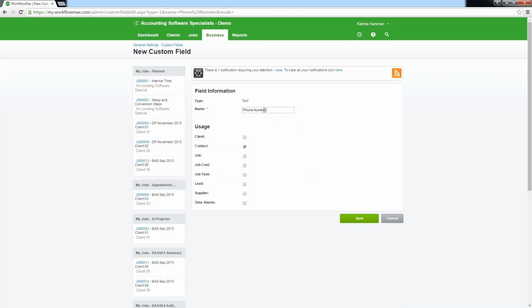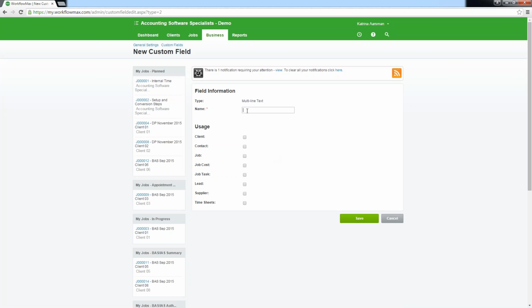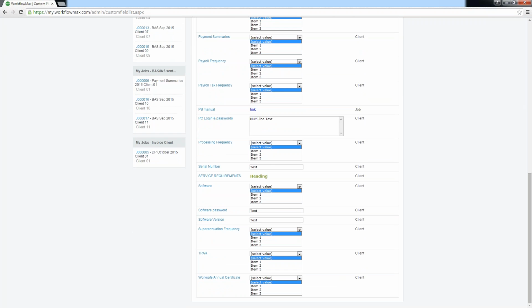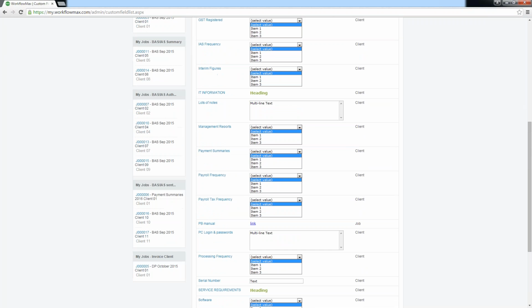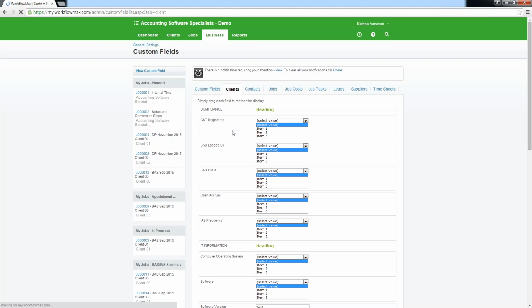If you wanted to create a multi-line text so that you can type in a lot of notes, you could do that. And again, this is coming from your client manual. You can start typing a lot of information, put it at the client level and save that. And you can probably go down the bottom. No, what's it? What did we call it? Lots of notes, that's alphabetical. So if we don't want it to sit there, then we just go into clients and we want it to sit.